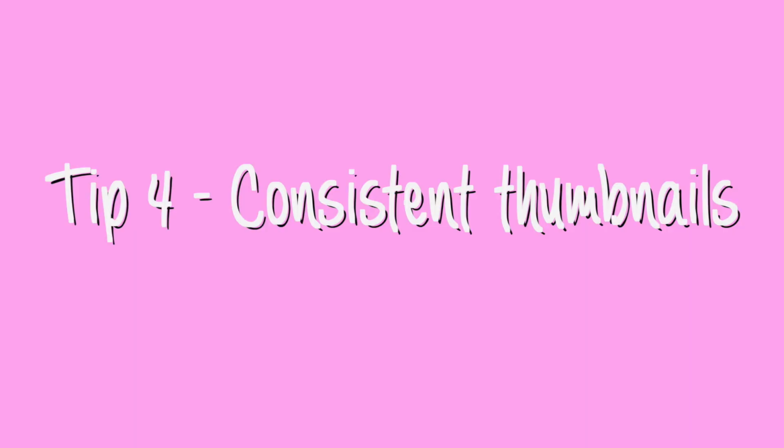My next tip also links to thumbnails. I would highly recommend having your thumbnails kind of match. So if you have a red colour scheme or a black colour scheme, a white colour scheme, a pink colour scheme, whatever, try and stick to either a colour scheme or a font type. Try and come up with a theme that will suit your channel, your aesthetic, and then your channel views will go up, because if people clicked on that thumbnail because they like that thumbnail, they're going to click on your other thumbnails and watch more of your videos rather than clicking onto someone else's video after they watch yours.